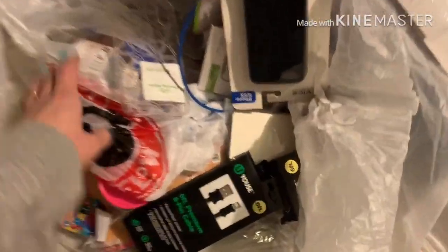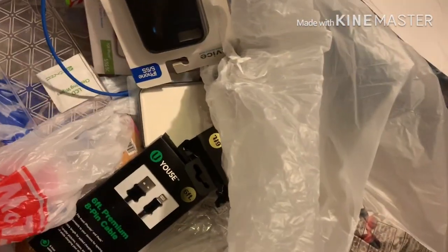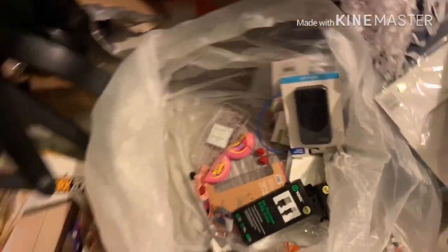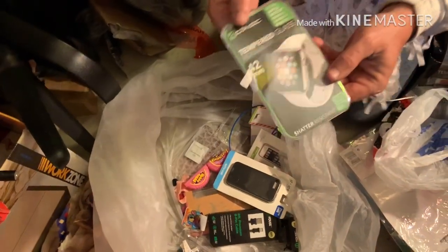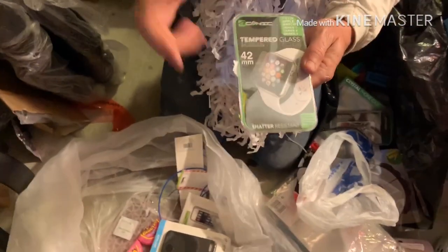This is a screen protector for... Nothing. Oh, this has it in there. Look out. Be careful, it's glassy here. What is that one? Did I throw that away? What is this? Look, folks, I got a screen protector. Sugar scrub. Sugar scrub. Killing my feet down here, girly. Look, folks, a screen protector for an Apple 42 mil Apple Watch. That's pretty cool.